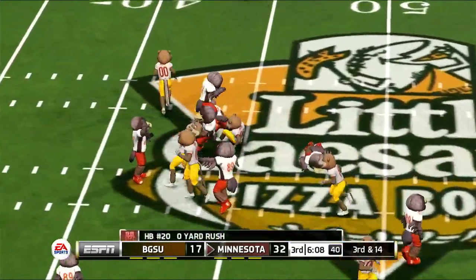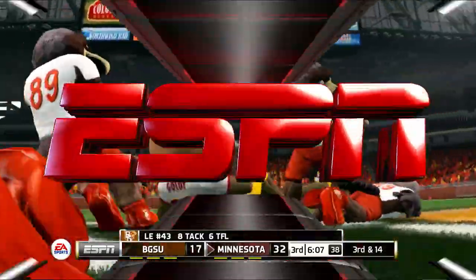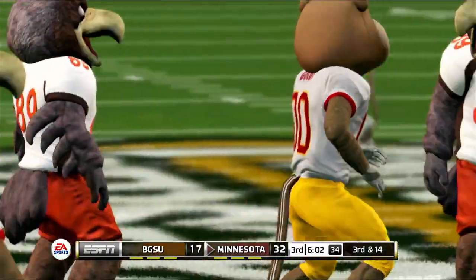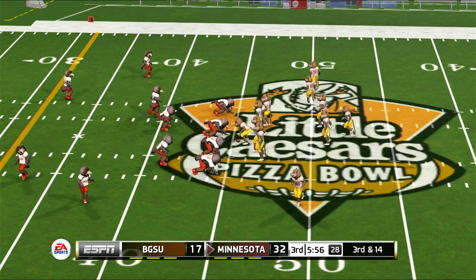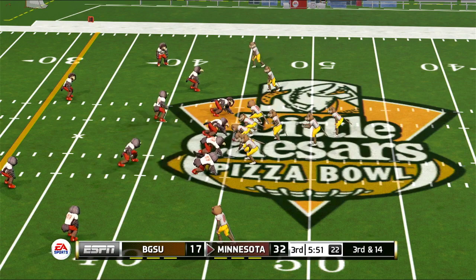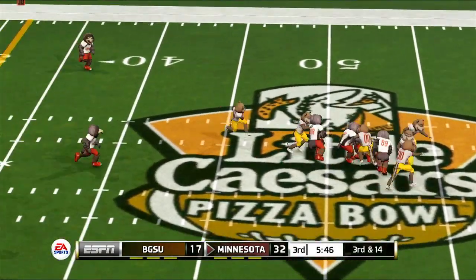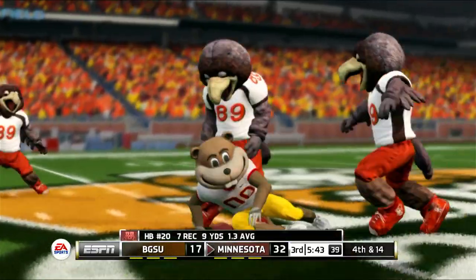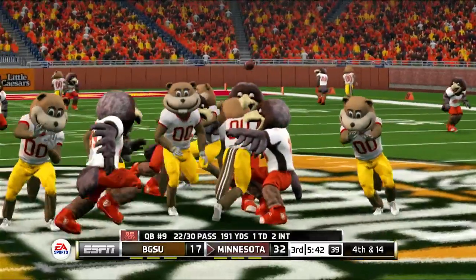They give to the tailback. Picked up a yard of anything on that run. Dumps it, complete to the halfback over the middle. And they make the stop right around the 46-yard line. That'll make it 4th and 14.